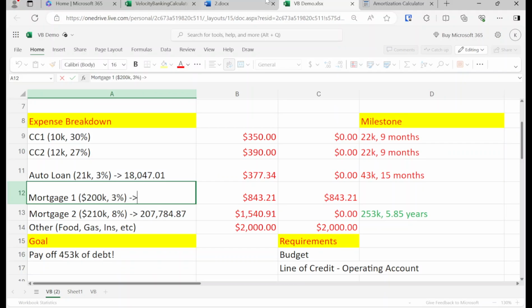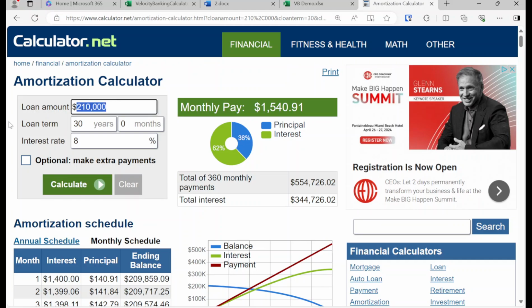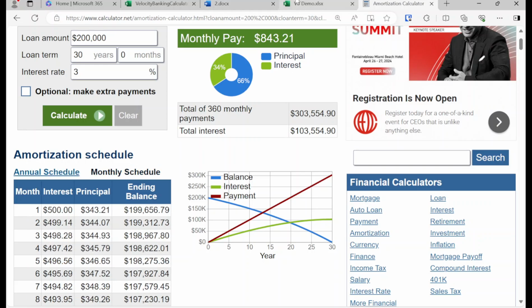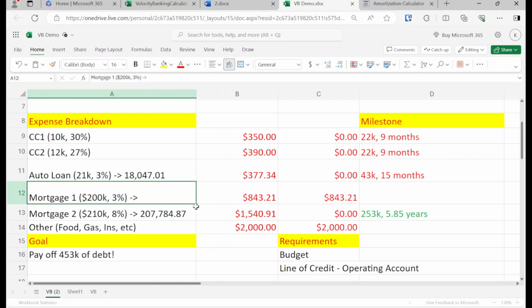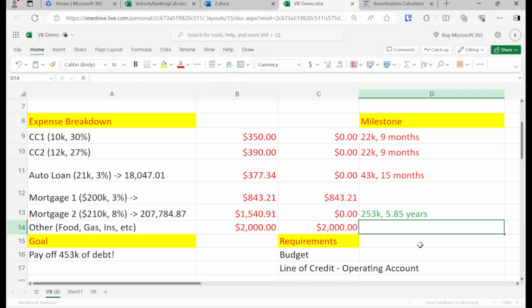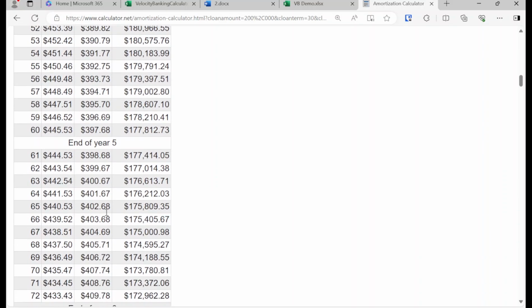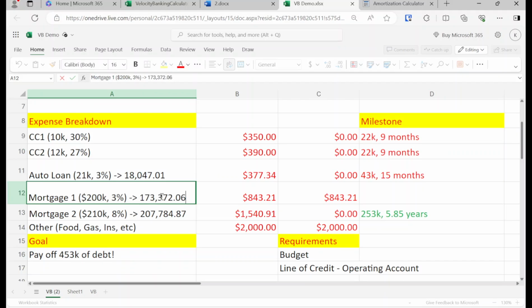Now, let's just assume to end this demo that we're going to focus on paying off this mortgage, right? So, $200,000 at 3%. 200,000 at 3%. And then where did I go? So now what month are we on? We are on month number, where are we? 5.85 years? Where's 5.85 years? Hold on. 5.85 multiplied by 12. Oh, that's 70 months. We'll say 71 months. Let's go to 71. 71, 173.